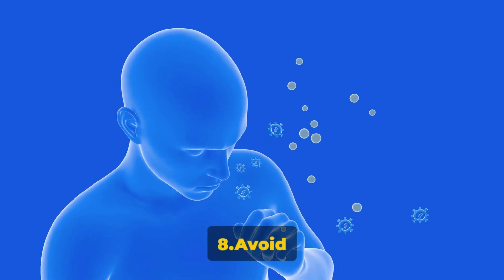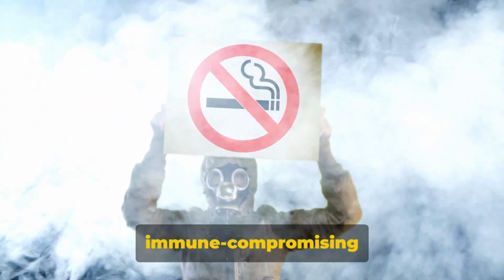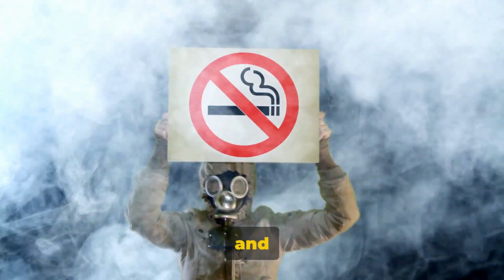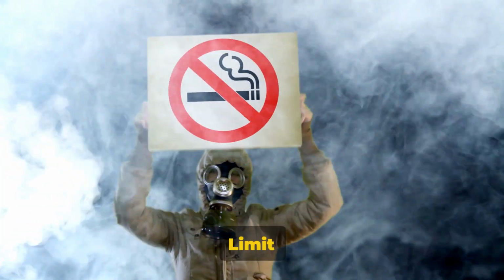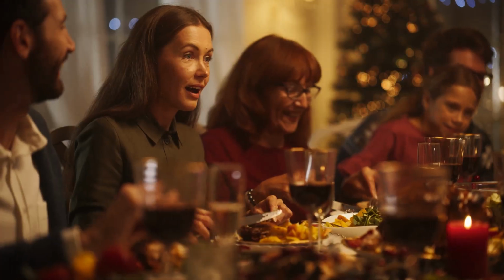8. Avoid harmful substances. Minimize exposure to immune-compromising substances like tobacco smoke, excessive alcohol, and illicit drugs. Limit processed foods and refined carbohydrates to mitigate inflammation.